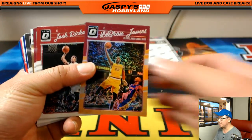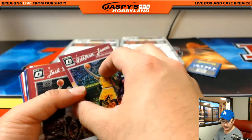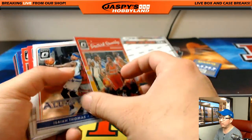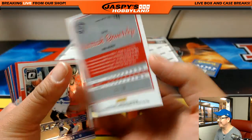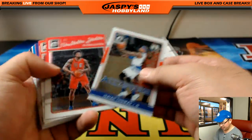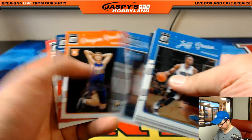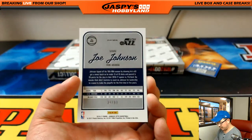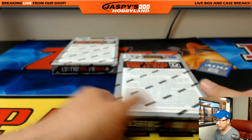There is LeBron James. Nice. 193 out of 199. For the Cavs, that'll go to Scott Smith. Patrick Beverley for the Rockets. 7 out of 10. Doesn't that look like orange? It really does. It's gold, though. So that'll go to Les and the Rockets. Oh, I was wondering where the autograph is, then I realized that the points take care of that. There's Joe Johnson, 26 out of 99. All right, two boxes to go.